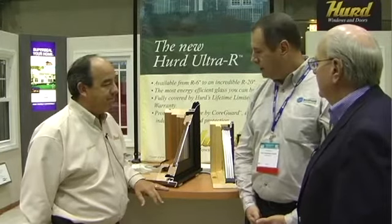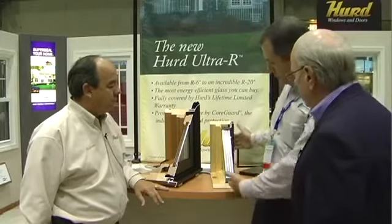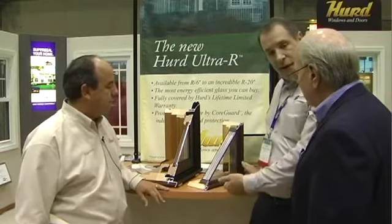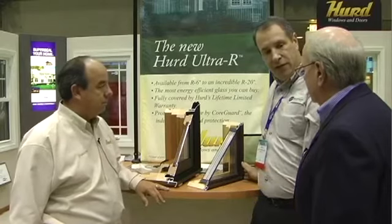I see. And that's what we're offering here. We have up to 4 cavities in this particular unit. Krypton-filled gets you center of glass values of up to an R20. And it wasn't all about windows.